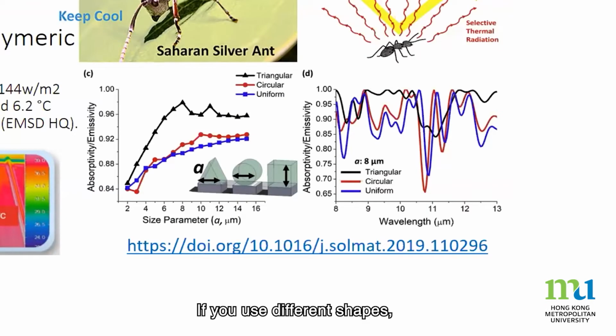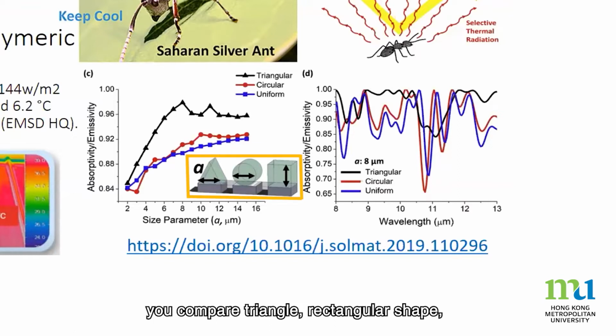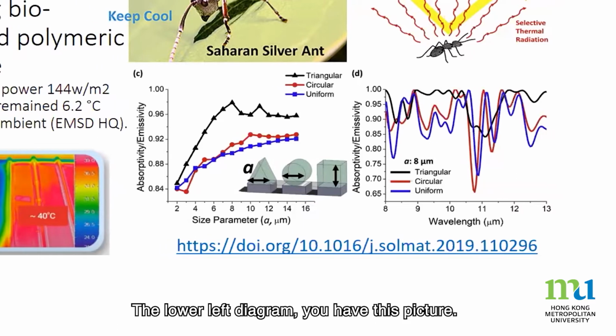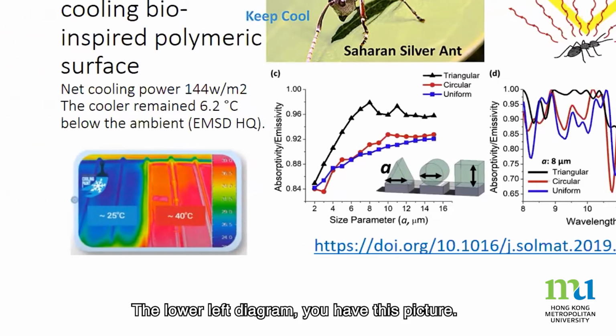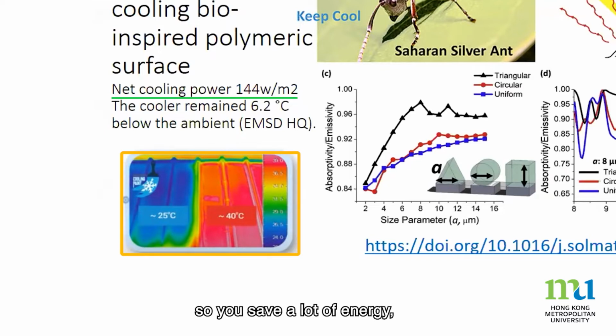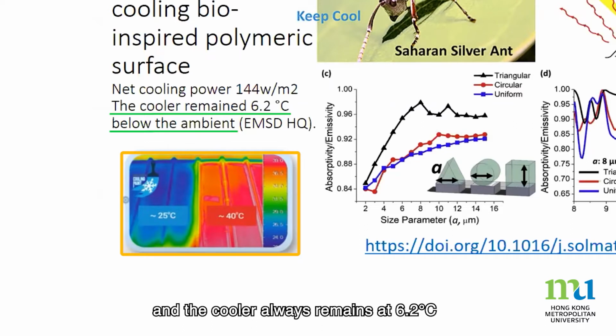Now, you look at the lower middle picture. If you use different shapes, you compare triangle, rectangular shape, as well as circular shape. You can see the most efficient shape is the triangle on the top. The lower left diagram, you have this picture. On the roof, one part of it with the paint, the other part without the paint. The net cooling power is actually 144 watts per square meter. So you save a lot of energy. And the cooler always remains at 6.2 degrees lower than the ambient.